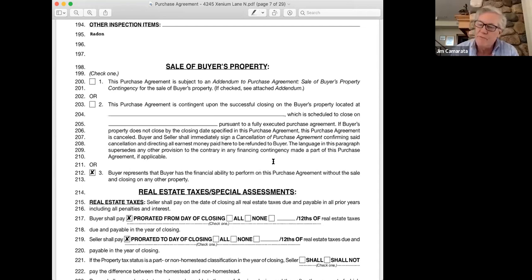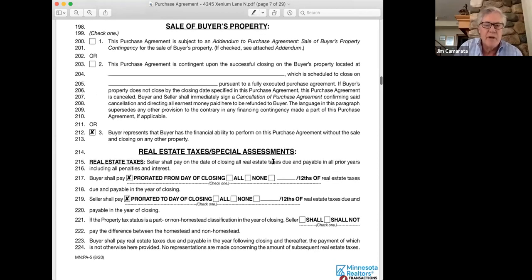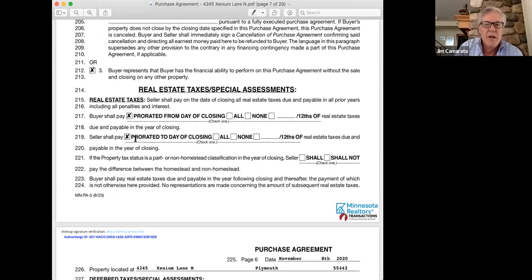Because if they've got a cash buyer or somebody that's 50% down, that's a much stronger buyer than what this scenario is going to be when you have to sell a house. So there's a whole other class on that. So I try to avoid that at all costs. Real estate taxes and special assessments, they're prorated at time of closing. If there are special assessments and deferred taxes, I always put in there that the seller is responsible for paying those.